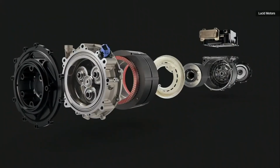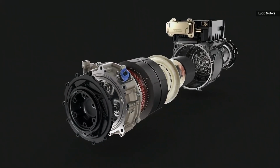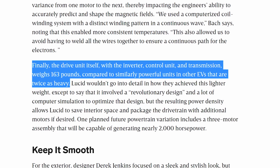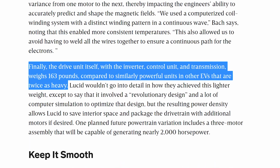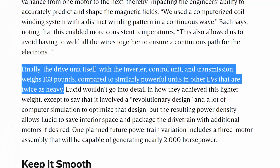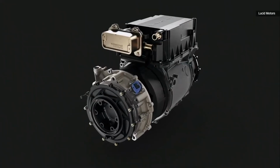The second point in our deep dive tech analysis takes a look at the drive unit, which is what Lucid is most proud about. In comparison to Tesla, Lucid's motors are lighter and have more power. This comparison is based on Lucid having drive units which weigh 74 kilograms or 163 pounds and 650 horsepower as the power output, which according to Lucid creates by far the greatest power to weight ratio.